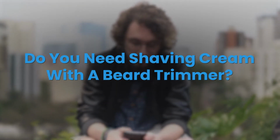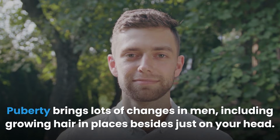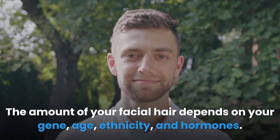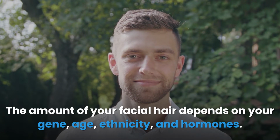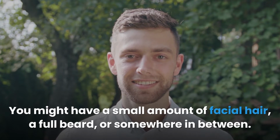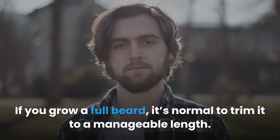Do you need shaving cream with a beard trimmer? Puberty brings lots of changes in men, including growing hair in places besides just on your head. The amount of your facial hair depends on your genes, age, ethnicity, and hormones. You might have a small amount of facial hair, a full beard, or somewhere in between. If you grow a full beard, it's normal to trim it to a manageable length.